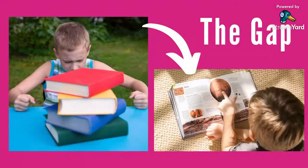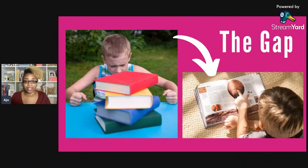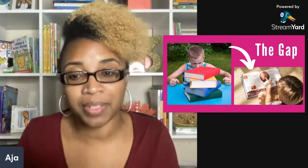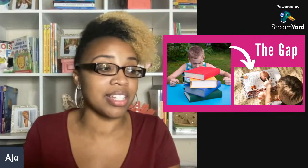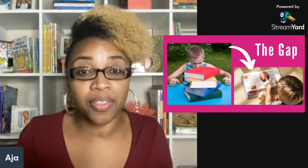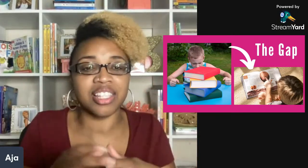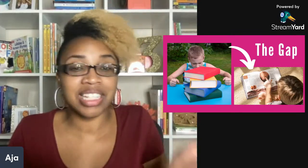So we have a gap, we have a massive gap. Our children, one, they're not reading, they don't like reading, they hate reading, or they're anxious about reading. We see that even among ethnicities, African Americans read less than any other ethnicity out there. And we're facing these odds that are against us. And kids are literally beginning to hate to read.